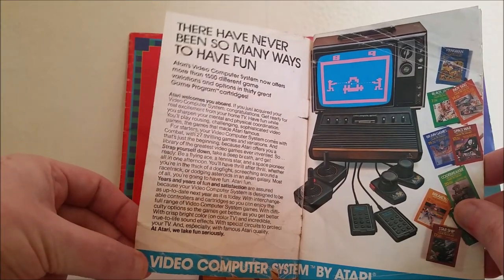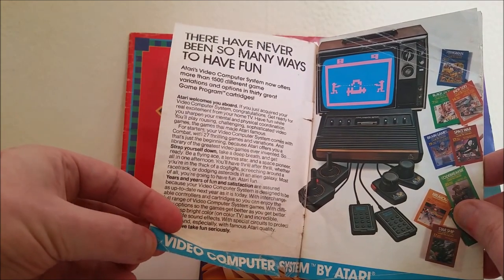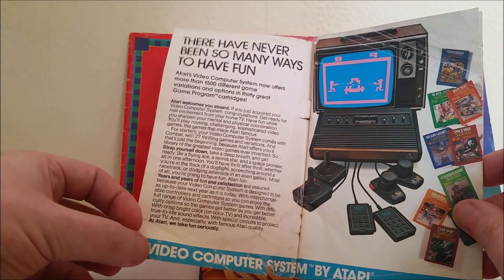I love the way they have to mention that disclaimer. I myself had a black and white TV for many, many years as a kid.